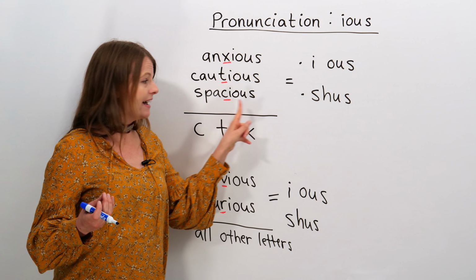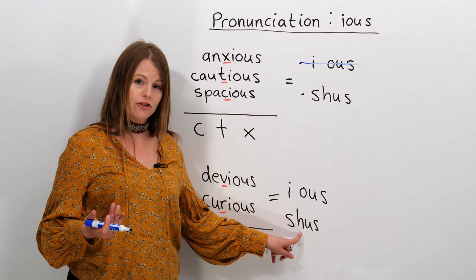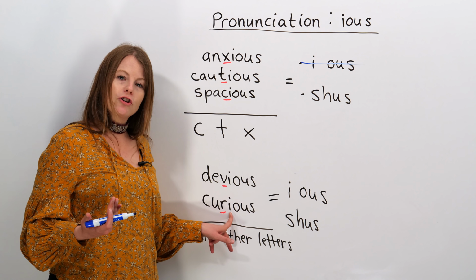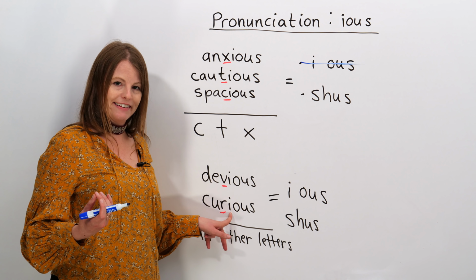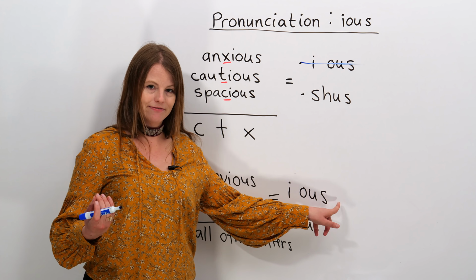So again, I have "eus" and I have "shus." I want you to listen carefully and decide, what am I pronouncing? The first word is devious. Devious. Do you hear "eus" at the end, or do you hear "shus"? Devious. Okay, you probably heard this one, and that's correct. What about curious? Curious. Again, we hear "e-us."